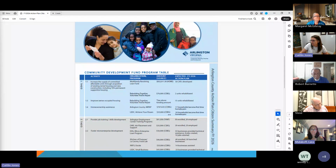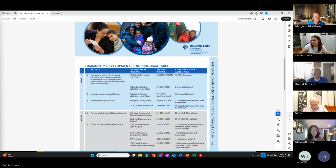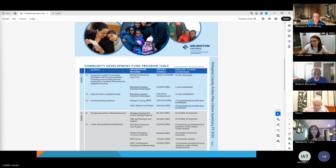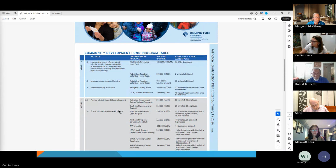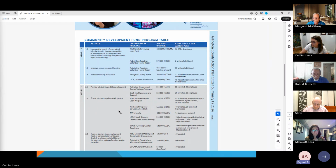Right. And so I just pulled up what Laura is referring to. It's right here. Brian? Yeah, for that, the fund for accessibility rehabilitation for rental units, is that administered through one of our community partners or through the county itself?